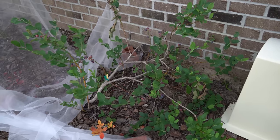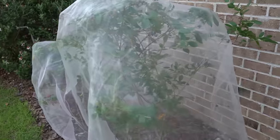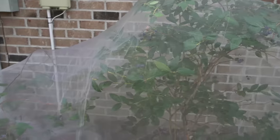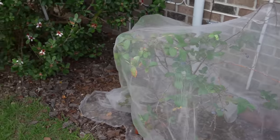This is their second full season in ground. I've been picking off of these for quite a while. I still have a good number of the berries on them, which is why I still have them covered up with shade cloth. But boy, did these southern high bush varieties perform well this season.